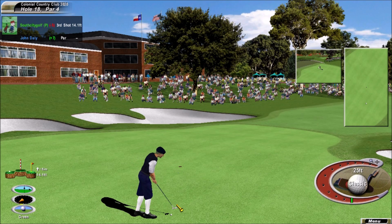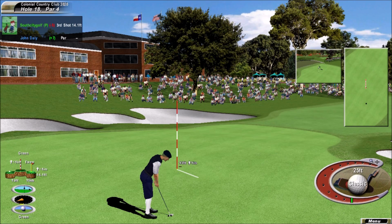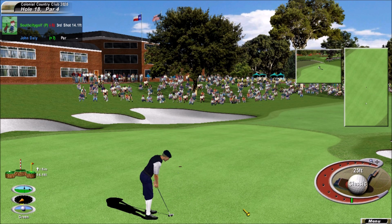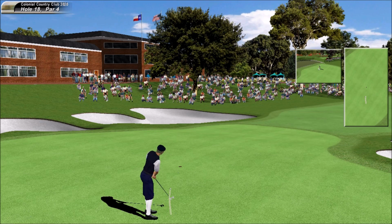Okay, we played this hole pretty well, haven't we? That was an indecisive stroke. And a little bit left there.